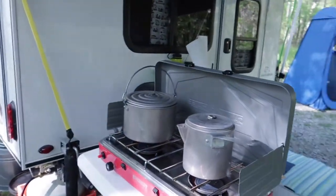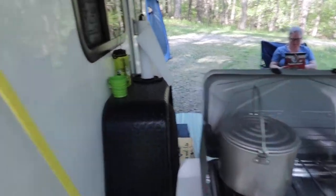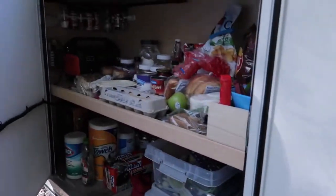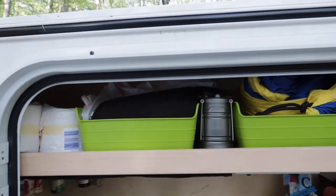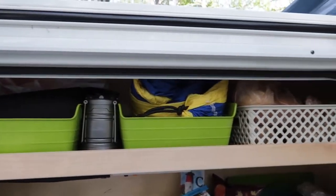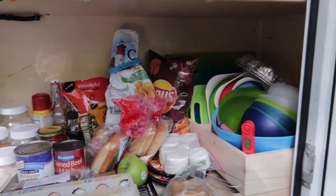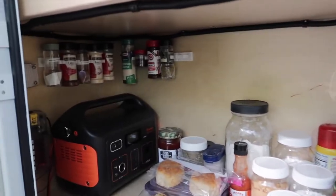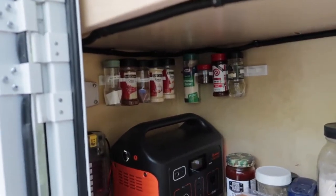We traded in our Coleman and upgraded to the Everest camp stove for cooking. And then here's our galley. We chose the closed off galley. And here we bring our stuff in totes for the pantry, then set up when we get to camp.